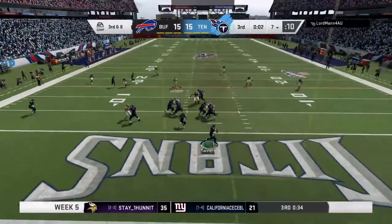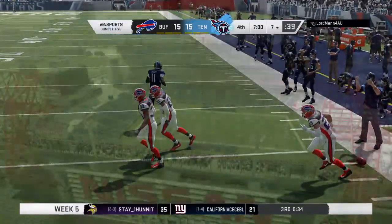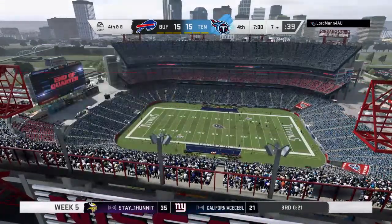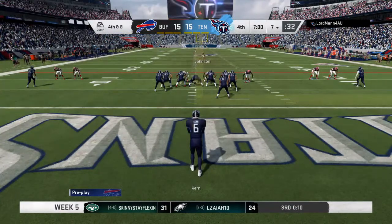Throwing on third down, Tannehill. Eluding the pressure right. And that would not be. It's incomplete. So they couldn't hook up as time has now run out on this third quarter of play. Back now in Nashville. All even as we get ready to start the fourth.